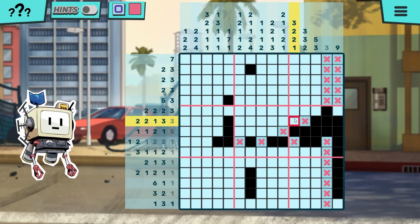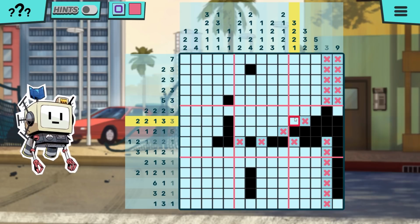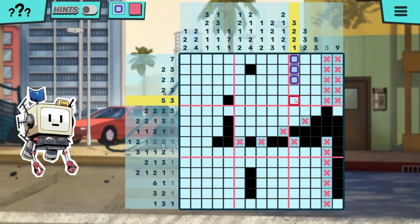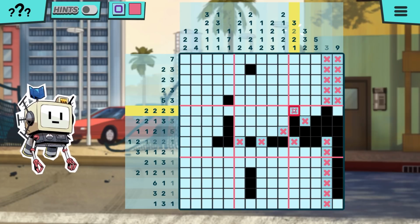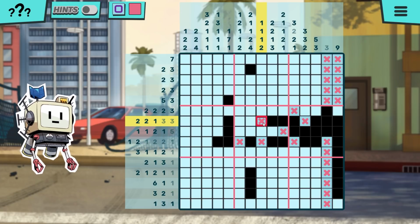Let's see. And this probably has to be one of the 2s. Let me see. Oh, there's no... Oh, yeah, 3, 2... Yeah, so it has to be one of the 2s, because you couldn't get 2, 2, 1. So this has to be a 2. Which means that's a... Oops. That's a 3.